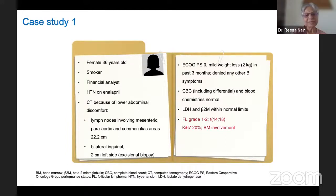If it's a young patient with a very large mass, despite the fact that whatever you have biopsied has come back as grade 1 and 2, and you have a normal LDH and a normal beta 2 microglobulin, I always feel that these are the patients in whom we should have a CT scan done and look at the SUV in this area.